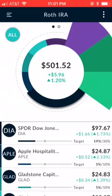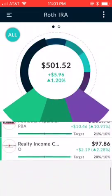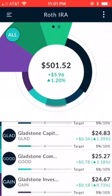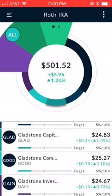But we're going to just talk about my Roth IRA, and the strategy behind this Roth IRA is, again, I kind of just want to set this and leave it alone. I'll probably check back in, I don't know, 10 years, 20 years, and see what it's doing. But guys, the thing is that all these stocks pay monthly. DIA pays monthly, APLE pays monthly. You look at it now, the Gladstone monthly paying dividend stocks, they pay monthly.